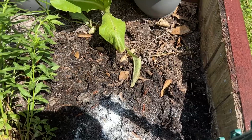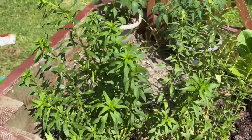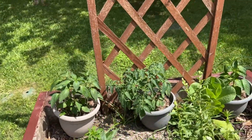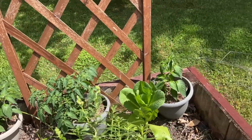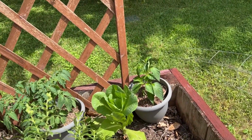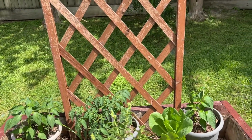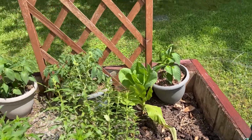So what I'm gonna do now, I'm gonna transplant this cabbage or this lettuce over to this side, I think. Because there's the San Marzano tomatoes, those are the serrano peppers, and that's the Texas A&M jalapenos, and they all need support. So they're gonna go up there. And I will be back when that's done.